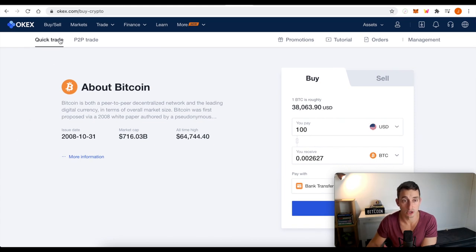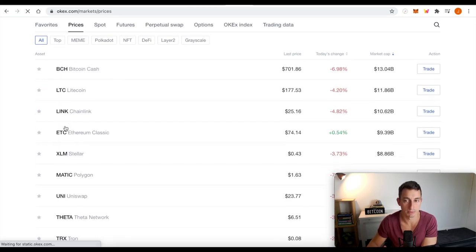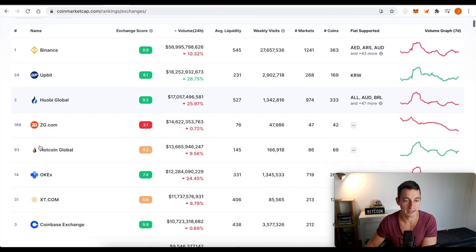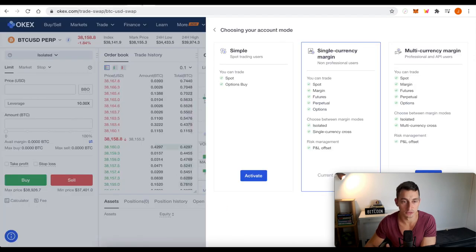Now, if you have crypto on the exchange and you want to trade between markets, then we just click Markets in the top left, and that'll bring up multiple crypto options, plenty to choose from here. OKEx has one of the largest cryptocurrency options to choose from. It sits at around 263 different coins, and then of course the multiple pairings within those coins themselves.